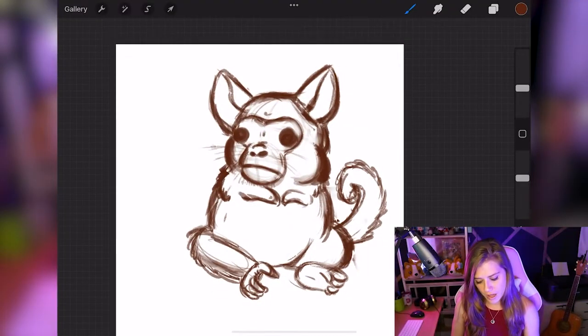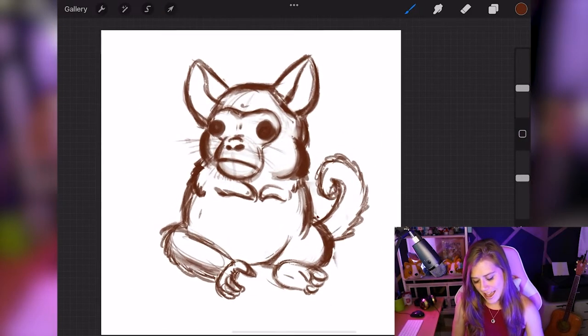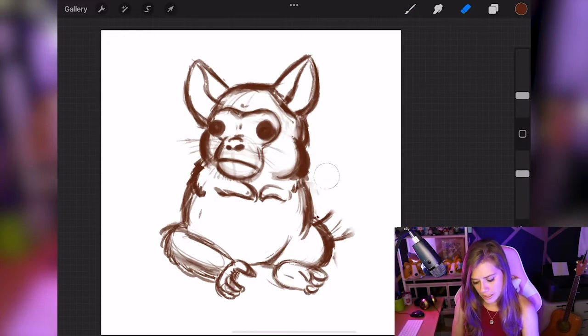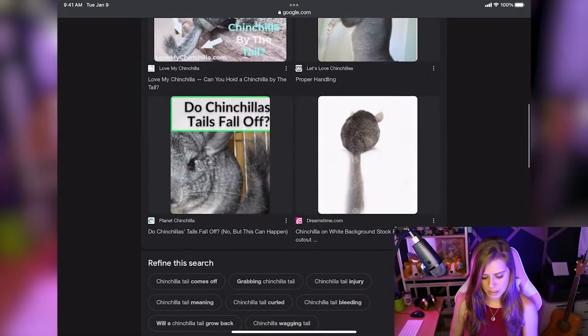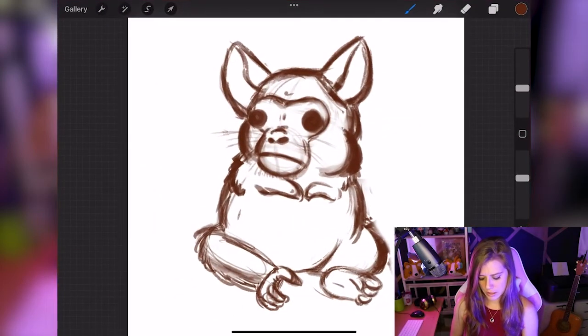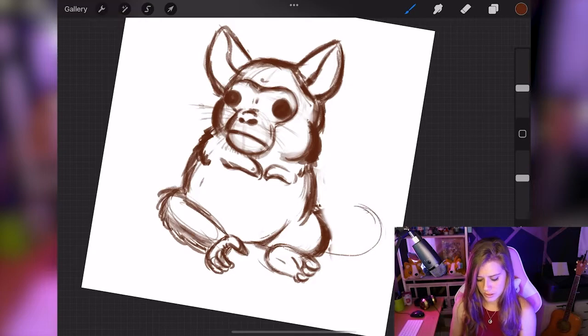So we've got this thing. And I'm here for it. I kind of don't like his tail. Okay, so it's actually not as curly as I was thinking. It's a lot bushier than I was expecting. That's cool. And it kind of just goes up a little bit.